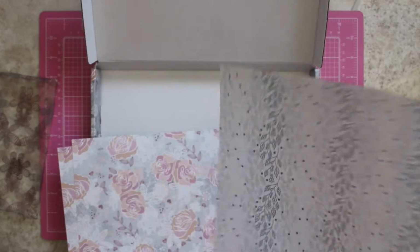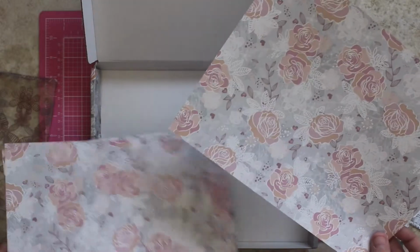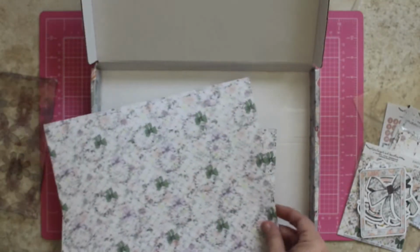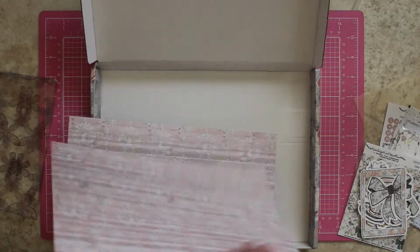And then here it's kind of green vines. Can you see that? And polka dots. But the vines are all shades of green and the dots look like a gray. Okay, so we have 2, yeah. So there's 2 vellums this month. And then each paper is double-sided. So you have this on one side and this on the other, which I love. And then you have this on one side and this on the other for the second one. And then you have this, which is the vines.